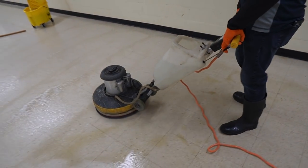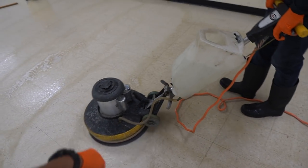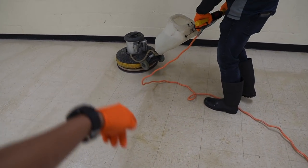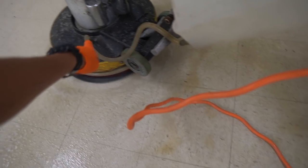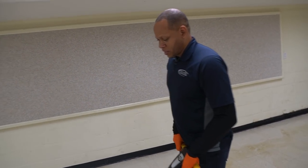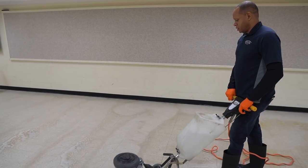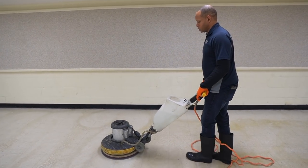Another cool thing you guys probably don't know is if you notice, he has his finger right here. This trigger is releasing water. It's coming through this line right here. You wanna tell him why you're doing that? Yeah, just giving us more time to recover the stripper before it dries up or just gets too foggy.